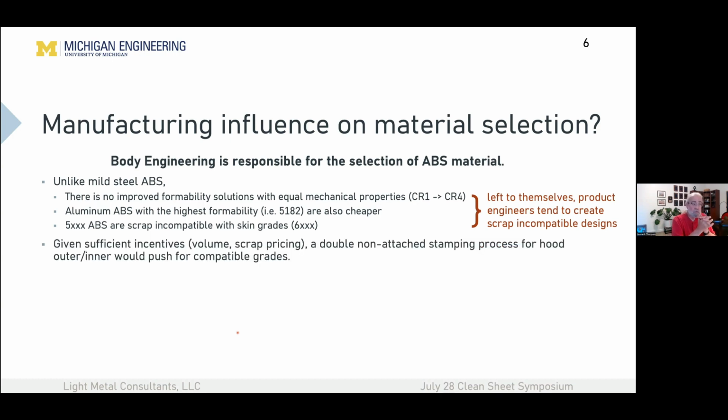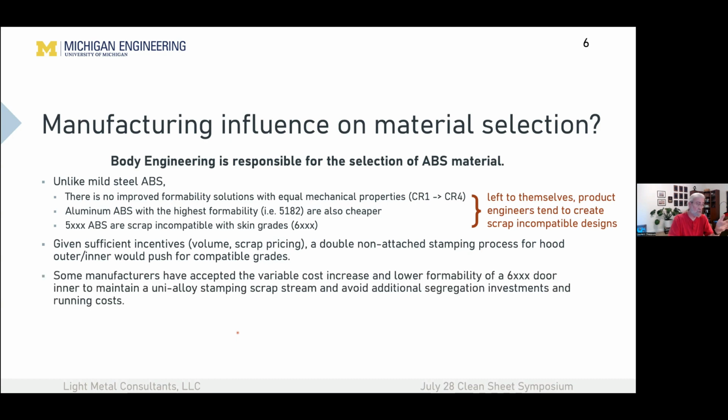The stamping engineers made an effort. They had a double non-attached stamping process for the hood inner and outer, meaning that they're made at the same time, in the same press with two different dies. So if you don't want to mess up the scrap streams, you use scrap compatible alloys. But the palm dimpler is probably made outside, and it's a 5000 series. And guess what? You now have a non-uni-alloy hood. And if you were to scrap it together, you have a 5000, 6000 series mess.